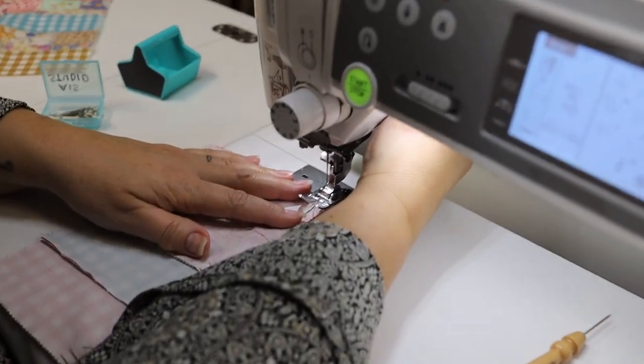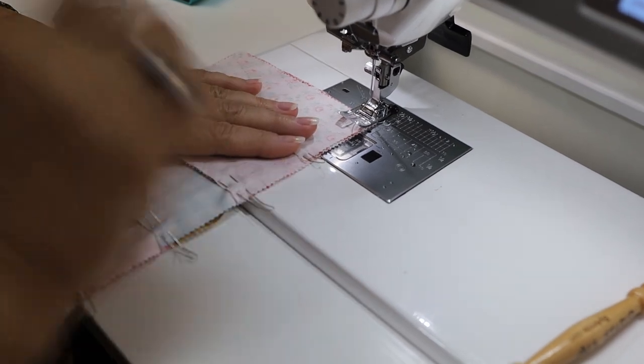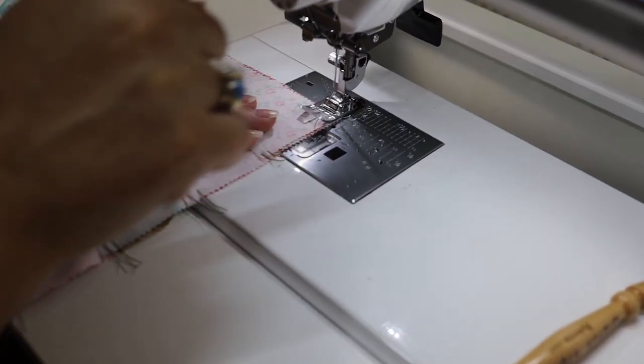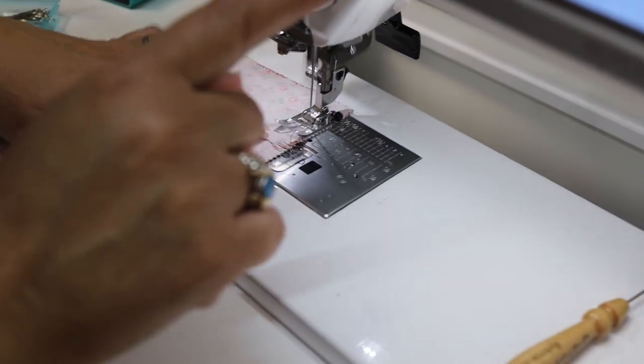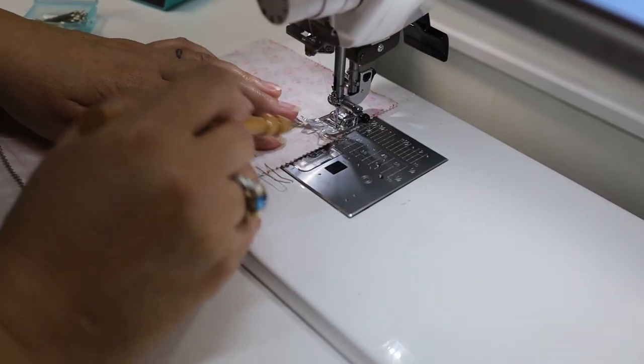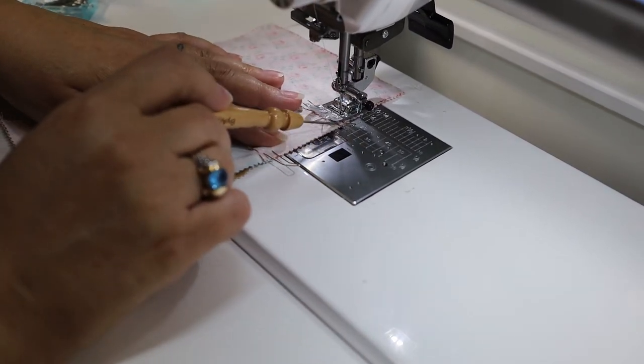Yeah, you really shouldn't sew over pins. We used to do it all the time, but anymore they don't recommend it. So anyway, I'm going to start sewing, and I'm not locking these stitches because I'm going to sew back over them. But what happens when I get to that is as I get closer, I get a couple stitches, almost to the pin. I'm not sewing over it yet.